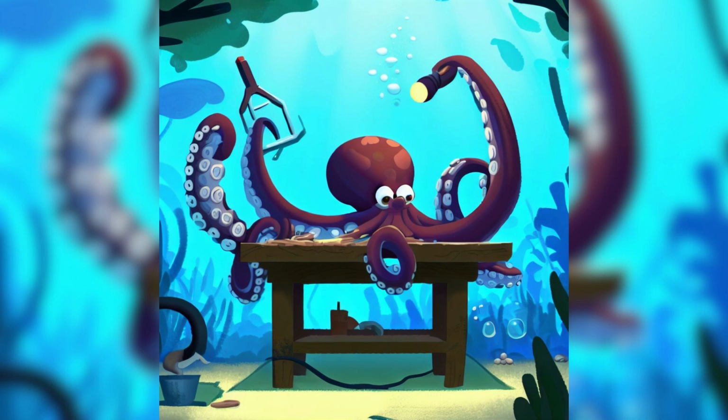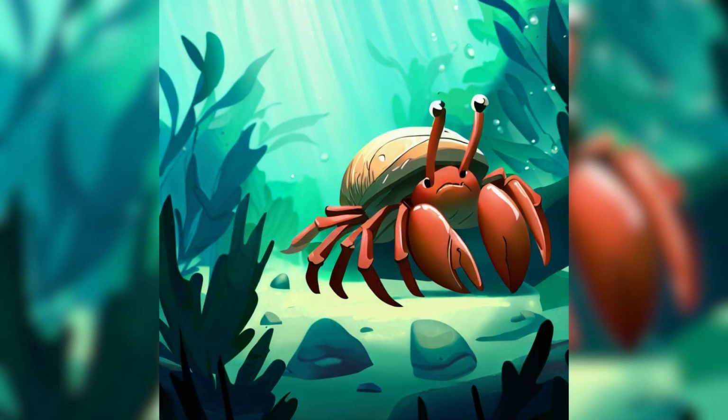Word of Tako's incredible talent spread quickly throughout the kelp forest. Soon, all the sea creatures were coming to him with their problems and wishes. One day, Benny the hermit crab approached Tako with a dilemma. "I've outgrown my old shell, Tako," Benny said, "but I'm too attached to it to leave it behind. Can you help me?" Tako put on his thinking cap and got to work.